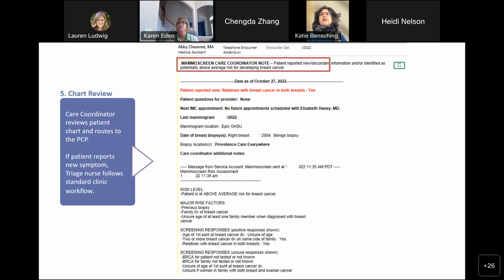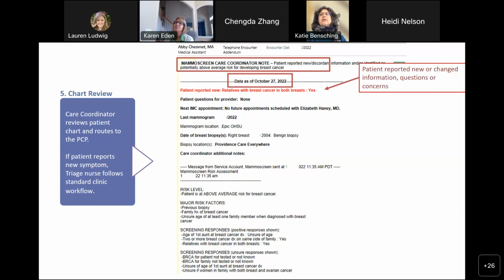I think so. The care coordinator note will have the date where the data came in, so it's clear when the patient filled out the MammoScreen. Next. If the patient has new or changed information, it's highlighted at the top in red, so it's easy to find. Next.